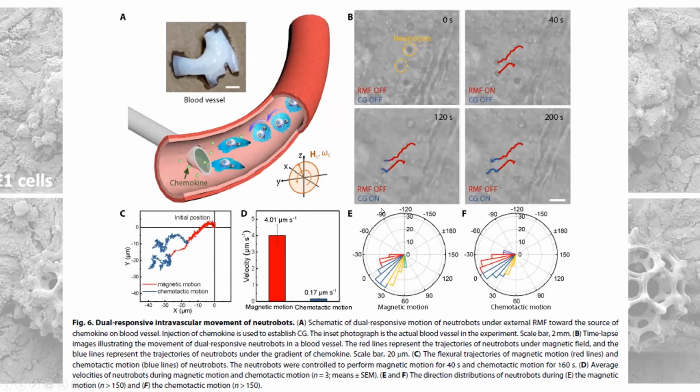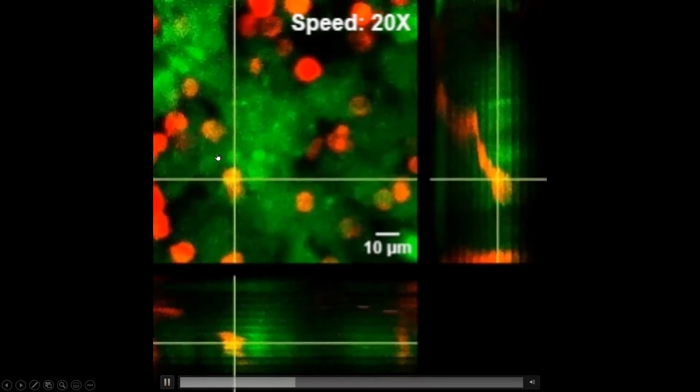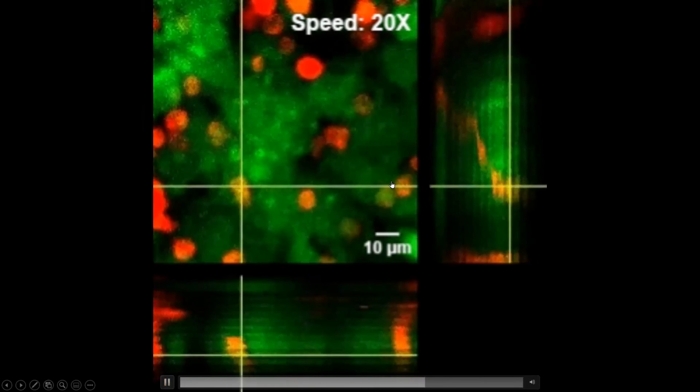This dual responsive movement shows that after the magnetic propulsion, so after using the magnets to move them along the bloodstream, it still had autonomous chemotactic capability. So it's able to do what it needed to do, and it had the freedom to do it. This is the video showing the movement of it in the blood vessel.